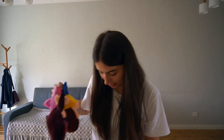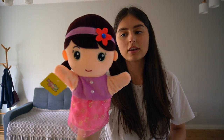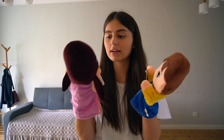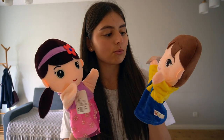Cute. And these are the dolls. See? They're like hand puppets. This is so extra, but I have very small children that I need to teach, and I'm sure they will prefer this, and at one point I will have to teach like girl, boy, then the whole family, mother, father, so I bought them together right now, so that's what this is.